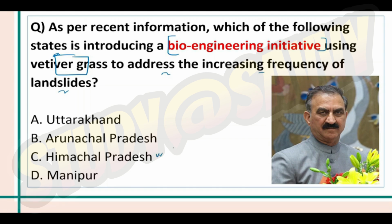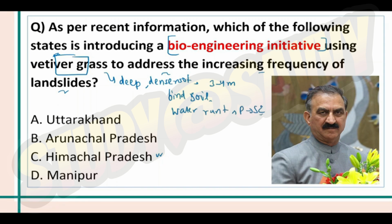Now, what is this vetiver grass? Vetiver grass is known for its deep and dense root system, which can go up to 3 to 4 meters. Now, it will bind the soil since it has a deep root system, and also it will slow the water runoff, which will prevent soil erosion. It will absorb the excess water and reduce soil saturation. So this is how vetiver grass will be helpful for the Himachal Pradesh government. And by binding the soil, it will reduce the frequency of landslides. That's why the Himachal Pradesh government has introduced this bioengineering initiative.